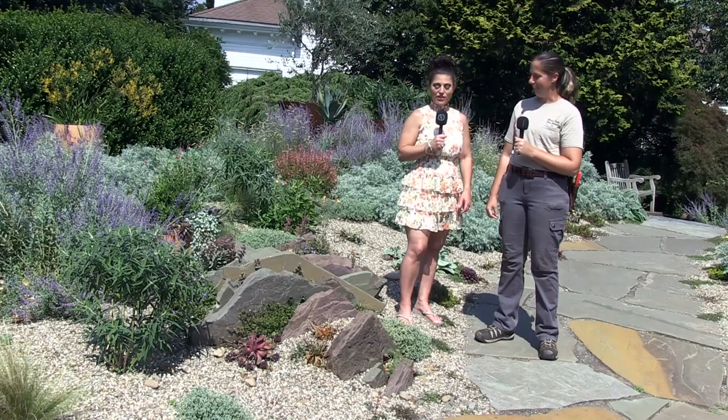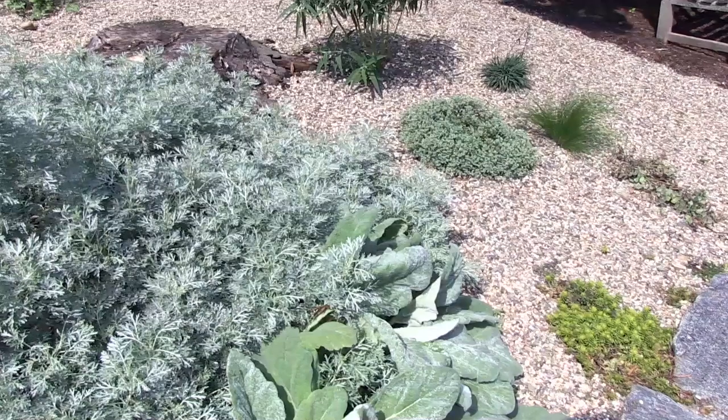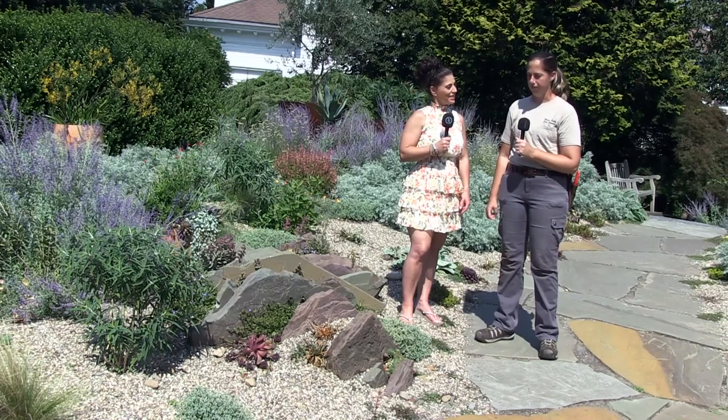And then you left a lot of the gravel, obviously. I left a lot of the gravel visible. This is a gravel garden. Most of these plants would not grow in super dense conditions with a lot of competition. They're used to kind of scrabbling for survival.